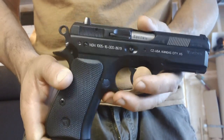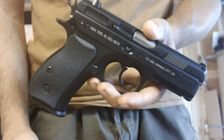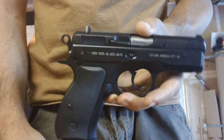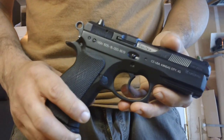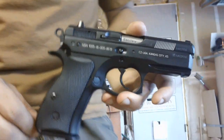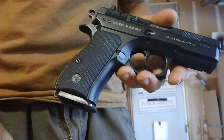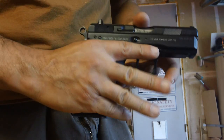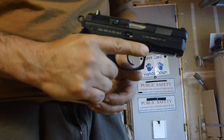Other than I enjoy shooting this, it is tough enough for combat and for the Czech National Police. I guess this is what replaced their firearms for a little bit there. I don't know what they're using now, but either way, I love this pistol. It shoots so good. I mean, it's so comfortable too. One warning: if you're on the fence about buying this or checking it out, don't pick it up, because it is so comfortable to hold and wield and shoot that you're just going to buy it.